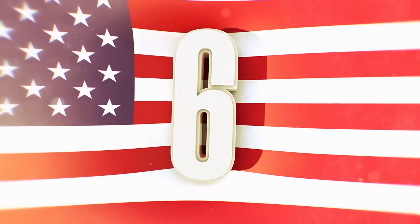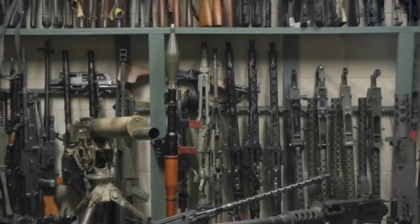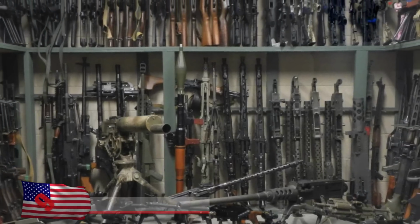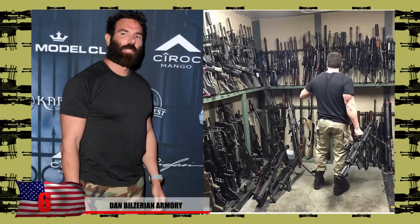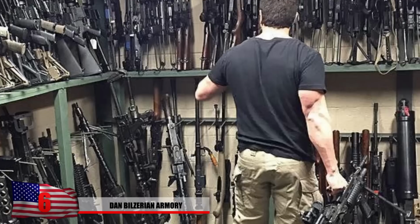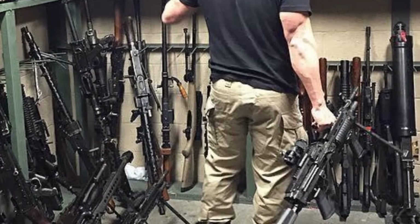Number 6. The Dan Bilzerian armory. So yeah, we don't know what this closet full of firearms is worth, but it's gotta be expensive. Dan Bilzerian seems to have enough weapons to supply his own militia. Whatever he's got there in his hand seems pretty intimidating as well.